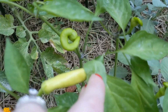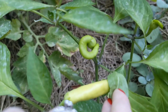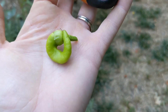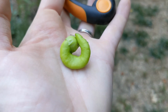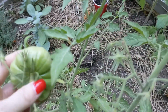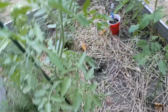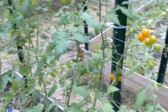So I thought that was a worm for a second. I'm gonna go ahead and clip him. This one is definitely funky looking. I'll use him in something. And I think I said this the other day in a video, but this is definitely not a pineapple cherry tomato. It might be a pineapple tomato.